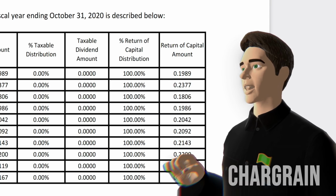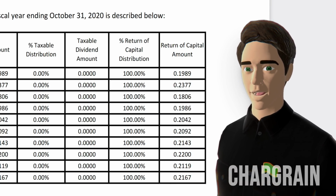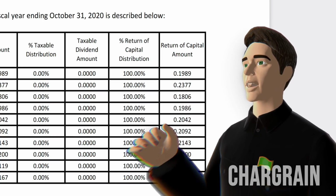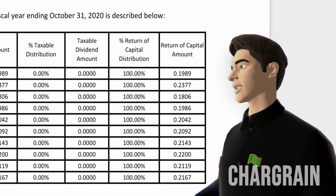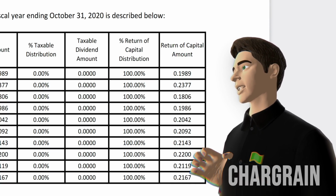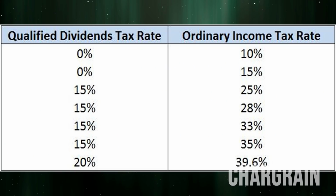100% of QYLD's distributions were return of capital. 100%. As many sharp listeners are probably guessing, you can actually bring your cost basis in QYLD all the way down to $0 if you receive enough distributions, which, by the way, at the rate of 10 to 11% would probably take 10 years. But still, if your cost basis in QYLD reaches all the way down to 0, your distributions would be taxed at the ordinary rate, which if you remember from before is the worst of the two tax treatments.